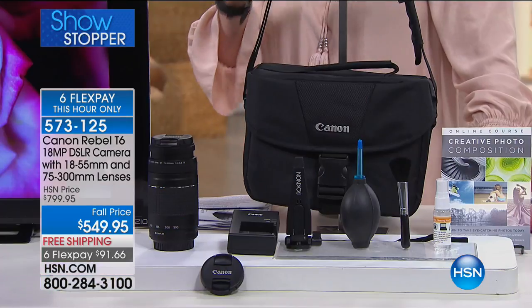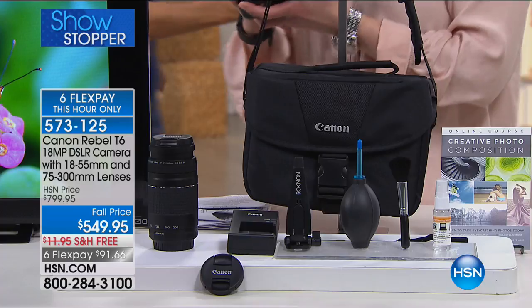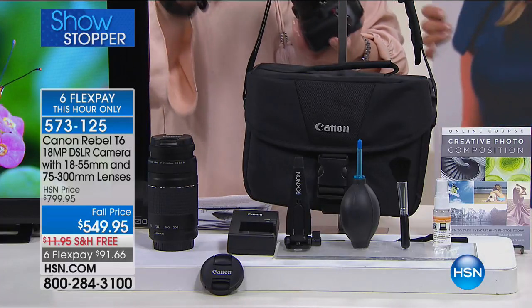What's interesting is normally when you buy a Canon, you buy a la carte. What you do is you buy the Canon body, then you buy one Canon lens, then you buy another Canon lens.